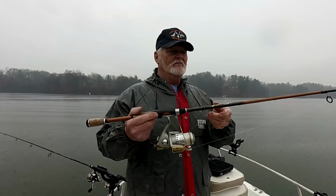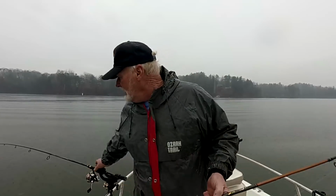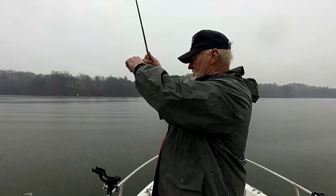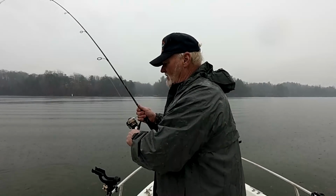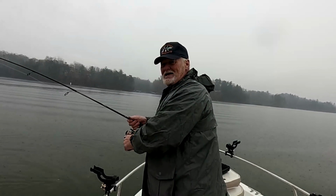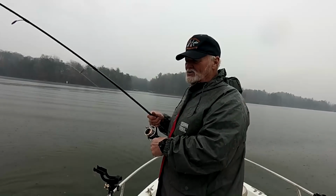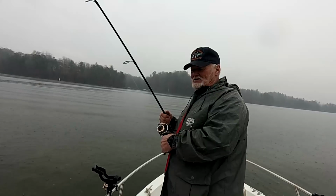We're tight lining, get our bait where we need to have it, set it in the rod holder, and there's a good fish right there. Oh, another smallmouth. Look at the size of that smallmouth. Oh my. Wow. You got a net? No, a net? What's a net, man? Got you, buddy. Don't you lose my fish. Hey, you get me here and I'll get him. Wow, what a nice smallmouth.